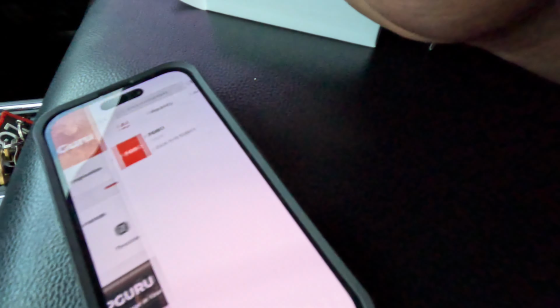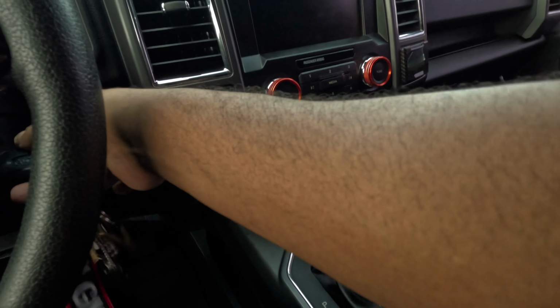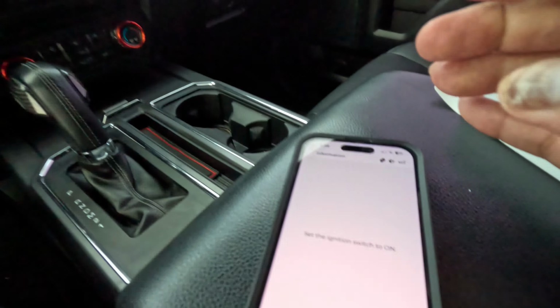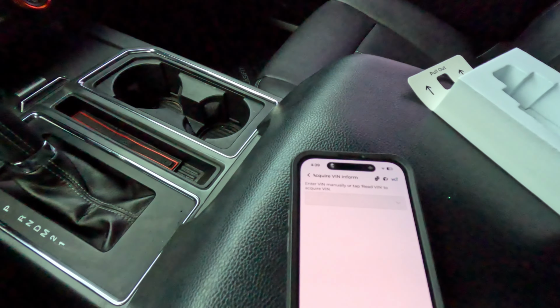Now let's run a diagnostic report. Diagnostics, Ford. There we go. Auto selection. I'm just gonna do auto. Then it says make sure the switch is on. Go take our key here. Turn it to the on position. There we go. Yes, I did get my 12 watts back on, guys. So the tire sensors are not synced once again. I hate that. Hit okay.